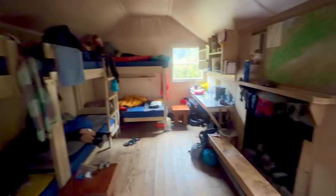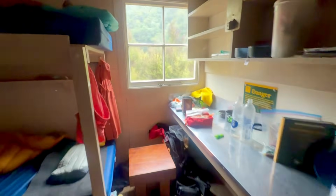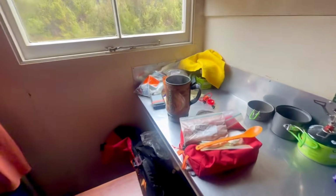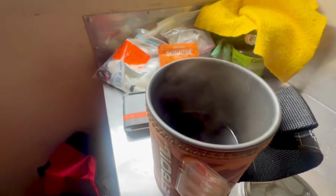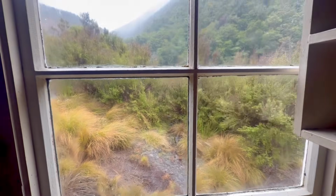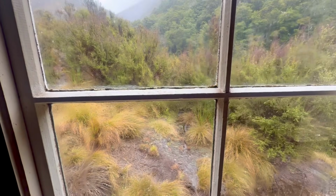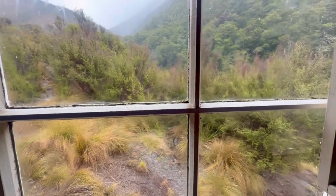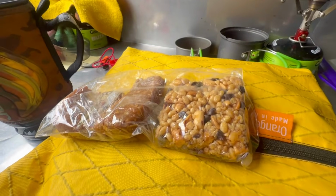Everyone's snuggled up and the wind's picking up, so personally I think it might be time for some hot chocolate. What do you think? Hot chocolate. Because outside is still very miserable. Water's running everywhere. But we are snug as bugs in the hut. Nice to have some snacks.